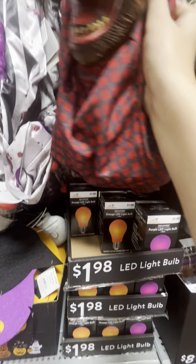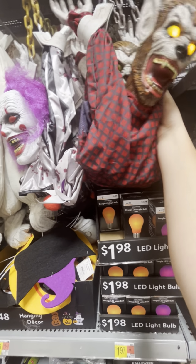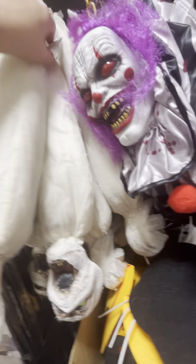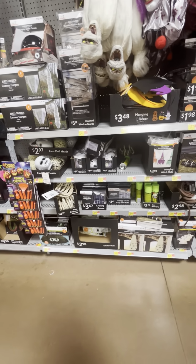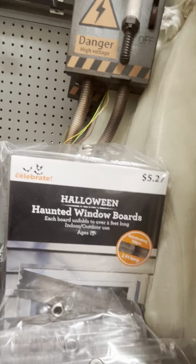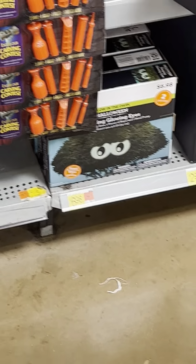Let me see if I can find a button. Up here, we have the clown for $21. For $19, this mummy. You know, this spray foam. I have most of that. They got the doll heads for $3. This for like three. High voltage for $20. That for $7, you put it in your bushes.